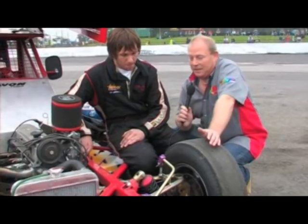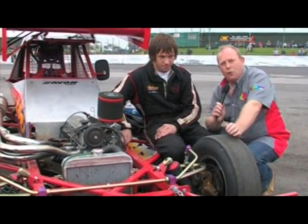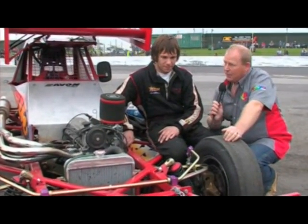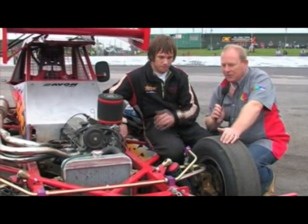Well, there we have it. That's a brief look round at one of the most popular racing formulas, the single-seater Brisca Formula 2 stock cars. And thanks to Tom, who's explained a lot to me and, I hope, to you as well about how these cars work.